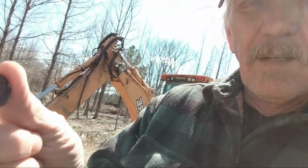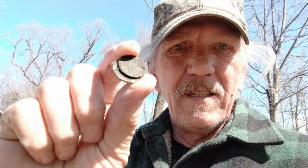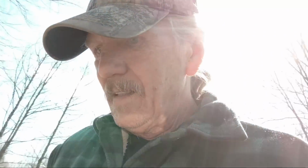One looks like a dime here. I don't know if you can see this or not. One looks like a dime. See if I can get you in the light here. They're corroded together pretty bad. Might take them in here and put them on a wire wheel and see if I can't see what they actually are. They've been there a while, you can tell.